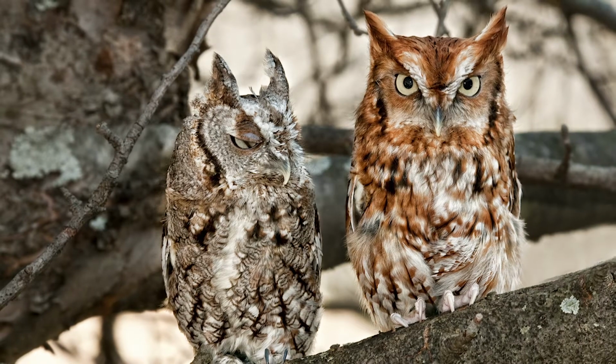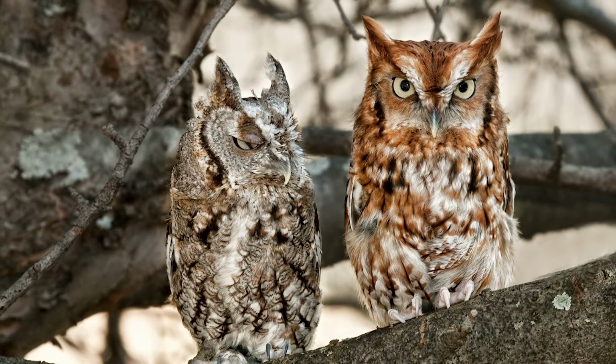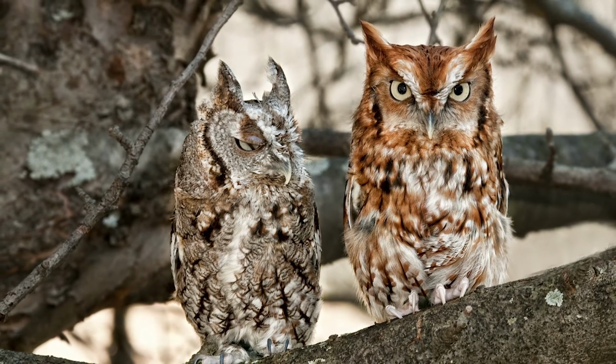We have a very small owl that lives in our area called the eastern screech owl, which actually can be preyed upon by some of our larger owls. So a great horned owl might actually eat an eastern screech owl, and if you were to find a great horned owl's pellet, you could find evidence of an eastern screech owl possibly inside.